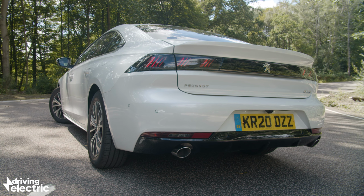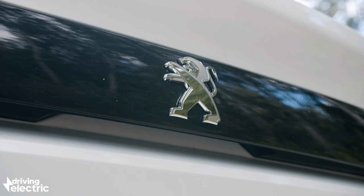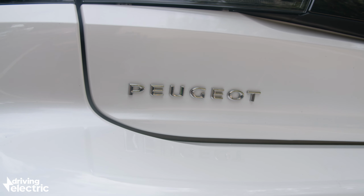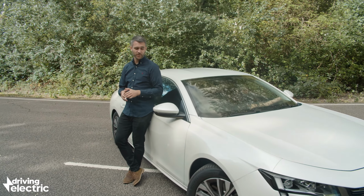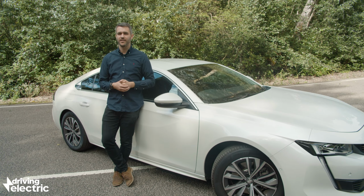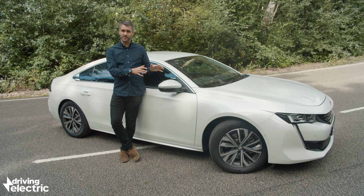Its main rivals are the likes of the Skoda Superb and Volkswagen Passat, but Peugeot will also be hoping that some BMW, Mercedes and Audi drivers can be tempted in its direction. But is that a realistic prospect? Now, the idea of a mainstream manufacturer trying to take on the premium players is something we've heard plenty of times before, and it's not something that always works out. But on style alone, Peugeot might be onto something with this new 508.